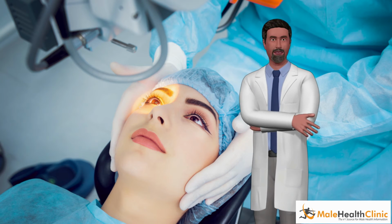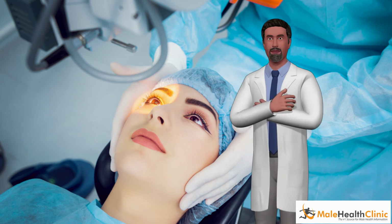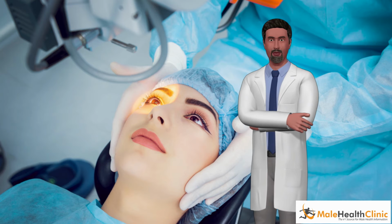Once the speculum is in place and the eye is cleaned, a small ring is placed on the cornea to apply a strong suction to the cornea. This part of the procedure can be a bit uncomfortable, but the strong suction ensures that the eyes remain immobile throughout the rest of the surgery.